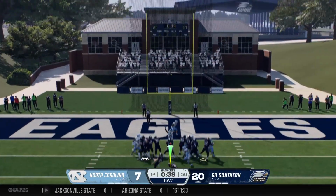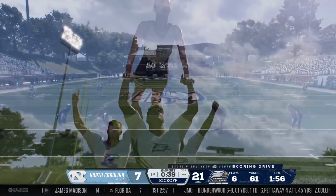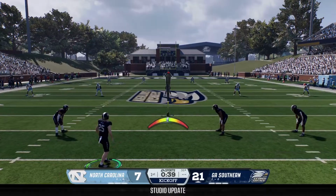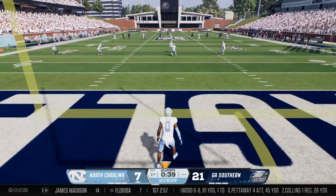Man, this offense has started the season off so good. 1-0 a week ago, right? Now building on it again. Great job putting points on the board. It's still the 1st half, but this unit looks dialed in.